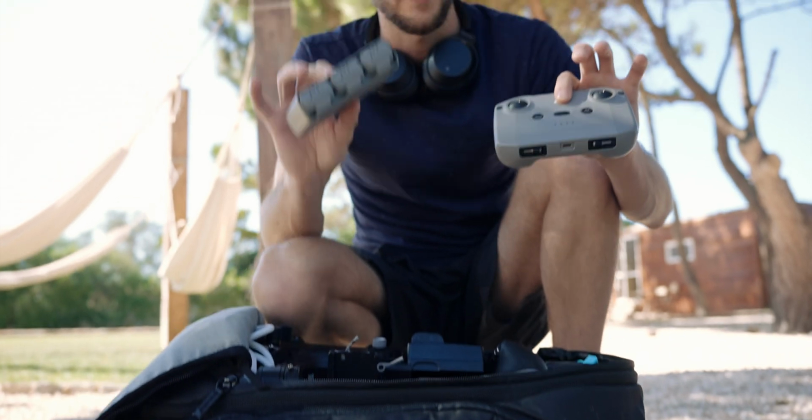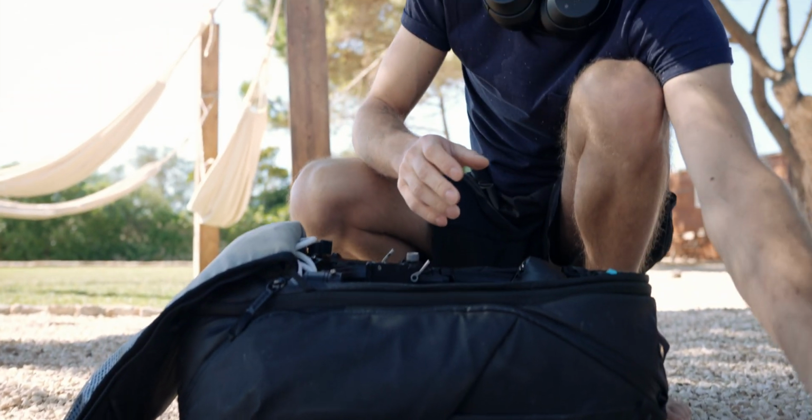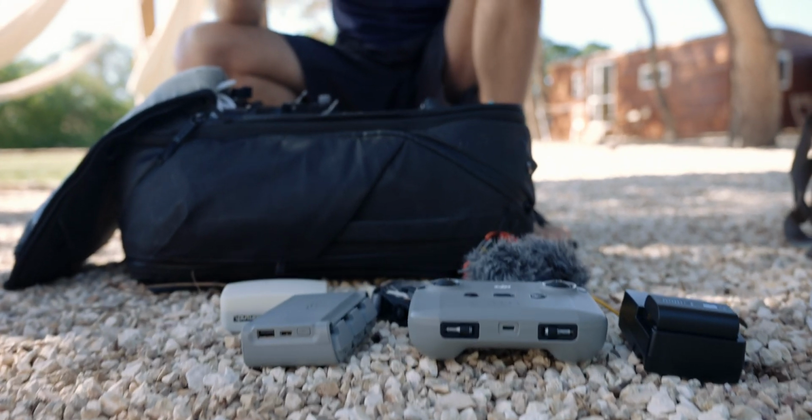Drone batteries, drone controller. Fits nice and flat right here, so it's kind of nice. We got a Canon battery charger. Wow, this is full of spoilers. This whole side of it is very full of spoilers.